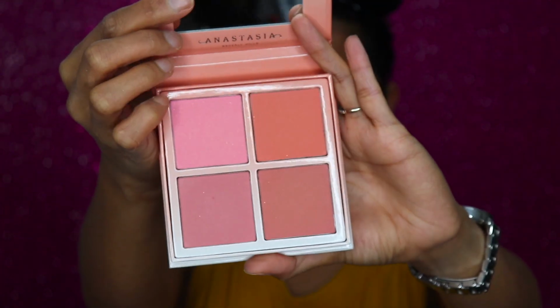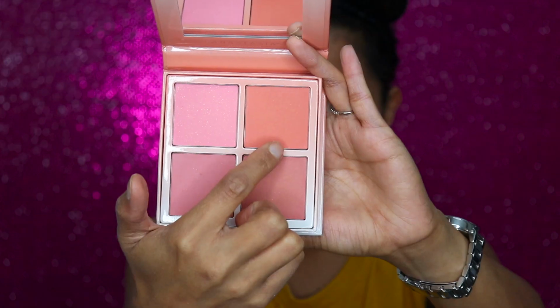Okay, so for my blush, I am using my Anastasia blush kit, and this is in Radiant. And I am using this color right here. This is a Coastline.